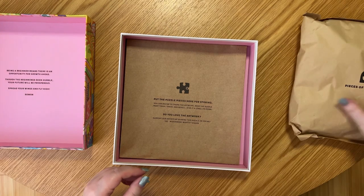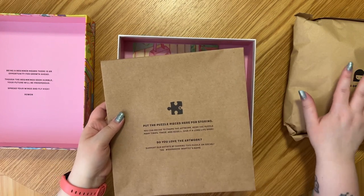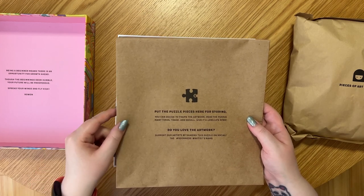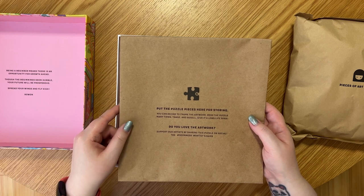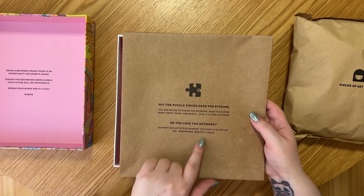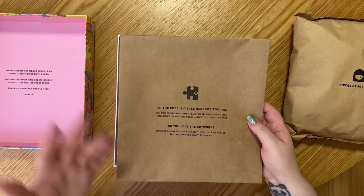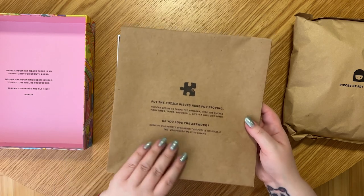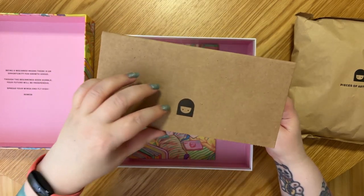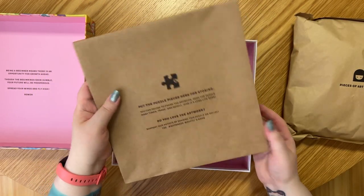So put that aside. And then you actually get a replacement paper bag, because I guess if you're careful, you could reuse the one the pieces come in, but it does give you an extra bag. It has a little puzzle piece logo. It says, put the puzzle pieces here for storing. You can decide to frame the artwork, redo the puzzle many times, trade and resell, give it a long lifespan. Do you love the artwork? Support our artist by sharing this puzzle on social, tag hashtag Soonness and hashtag the artist name. So that's nice to remind you to share your completed puzzle with people. And then on this side, on the flap, is the little girl's face logo, and then just blank. It opens up like a little takeaway doggy bag, something like that. So that will come in handy after we pack the puzzle away later on.